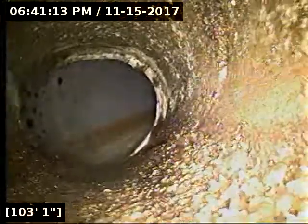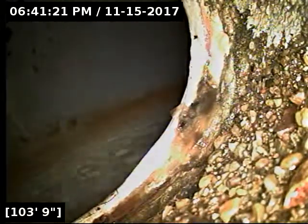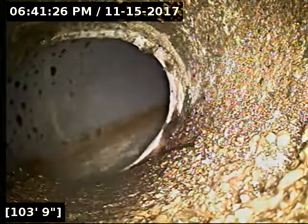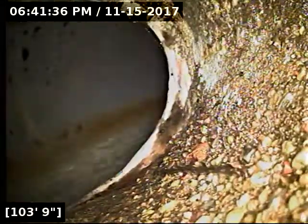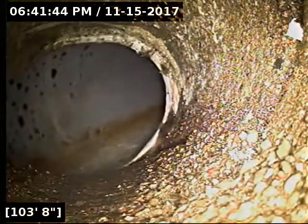Alright, line should be all drained out at this point. And right here at the very end of the line, now that the water's drained out of there, we may have a root intrusion all the way out here at the end of the pipe. This is a really hard one to tell because that could be some other kind of debris that's stuck down there. Because it's sitting in the flow line like that, we don't have a great view of that. That one I'm not able to confirm, unfortunately.